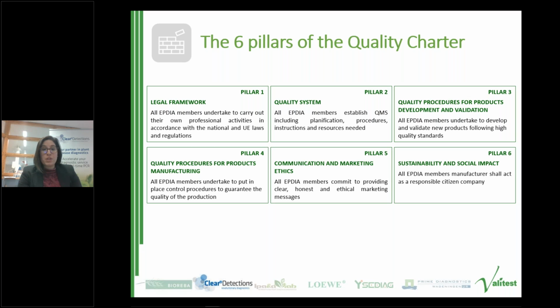And then the quality procedures for products manufacturing. So how do you produce it in a way that you ensure that there is no, for instance, cross-contamination, that you know exactly what's inside your product. And then there is also, of course, communication and marketing ethics and sustainability and social impact.